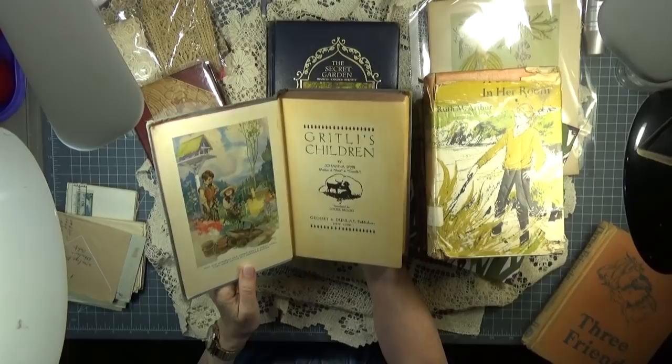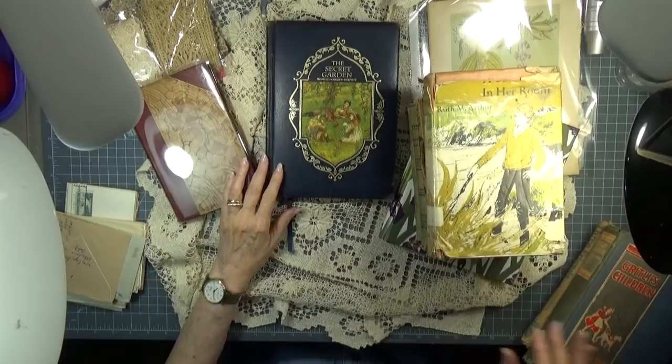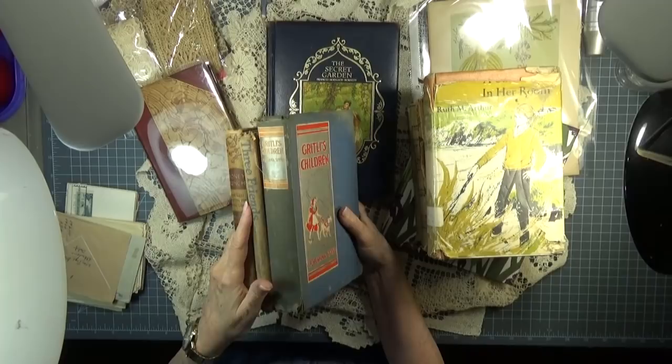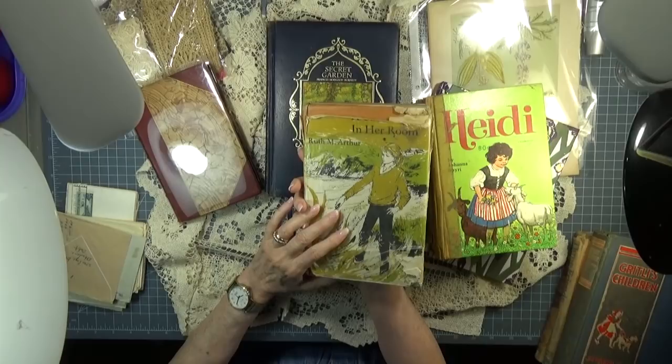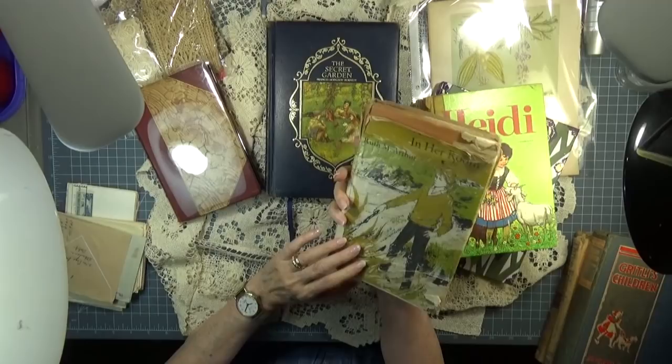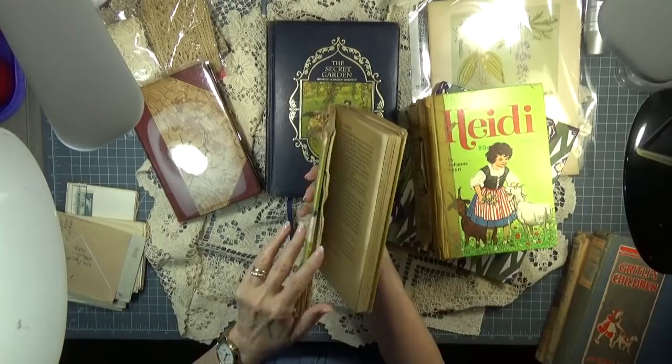And so I'm going to do a grouping of these three. And then the poor babies. I'm having a think as to whether or not I'm going to hold on to them. These need some loving. Pages coming out, not such wonderful condition.